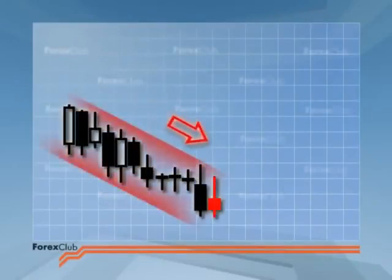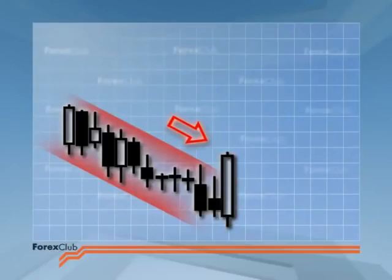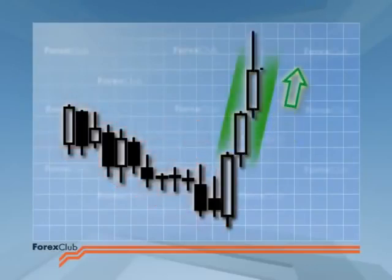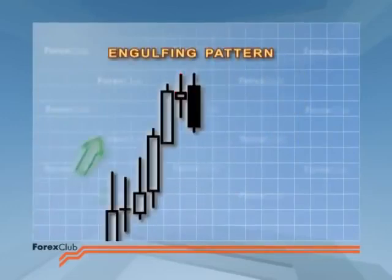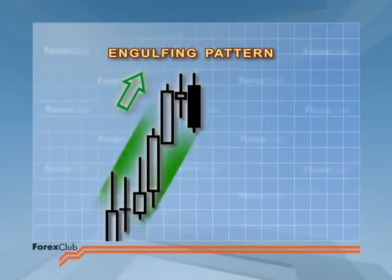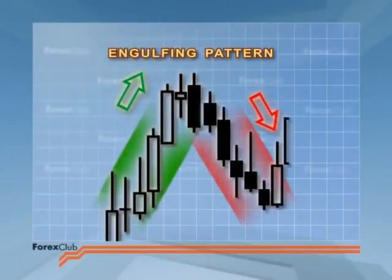So, if at the end of a marked downtrend we get a black candlestick, which is in turn engulfed by a long white body, then there is our engulfing pattern reversal signal. Similarly, at the top of an uptrend, a white candlestick engulfed by a large black one gives us a bearish engulfing pattern.